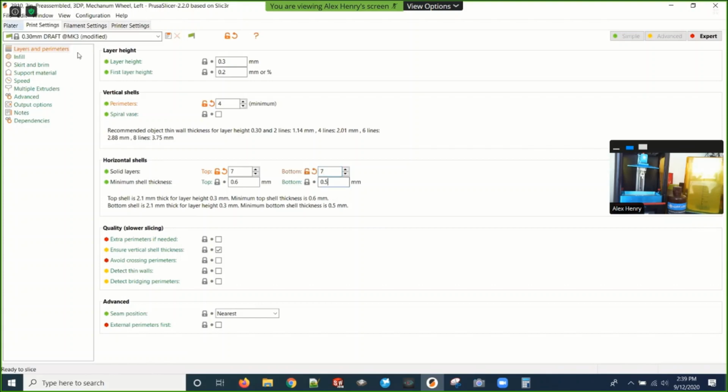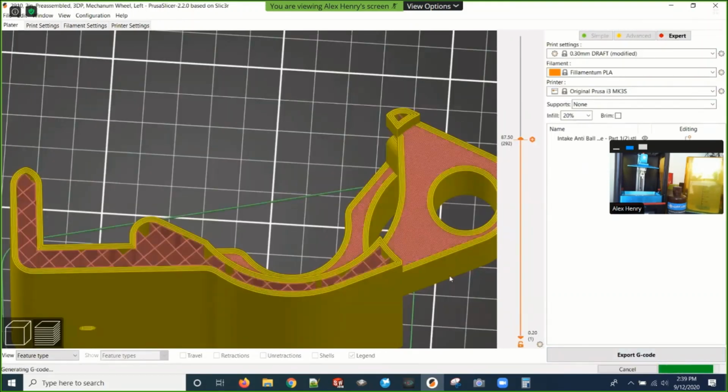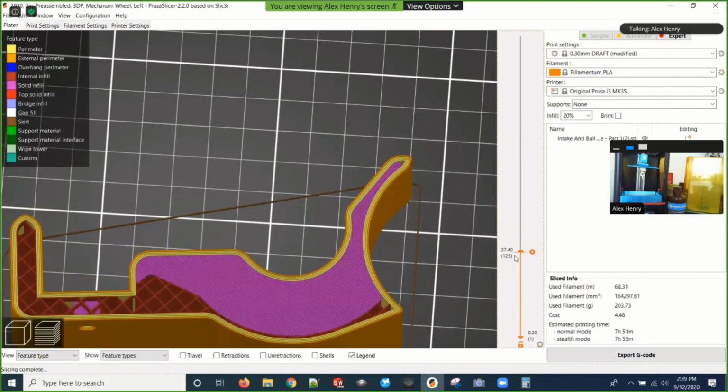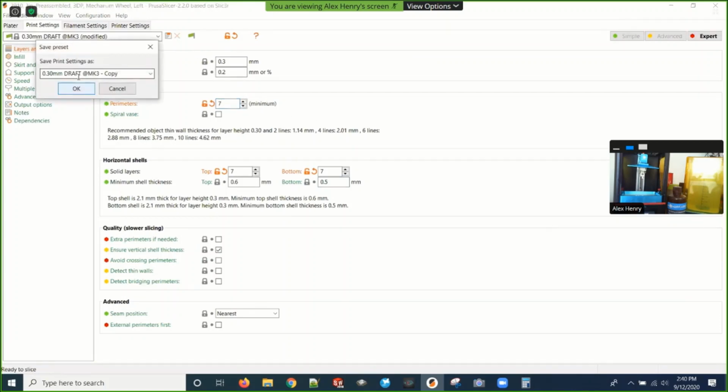And what that'll mean is that our part will have a consistent shell top, bottom, and all around all of the edges. So if we slice this down and take a look at it, you can see that we have a lot thicker walls on all of our parts. So with 4 perimeters, this part is going to be fairly strong, 2 millimeters there. I've seen people go as much as like 7 for very strong parts.